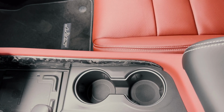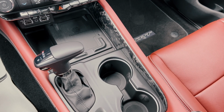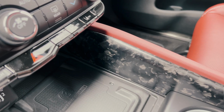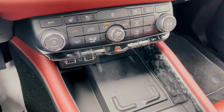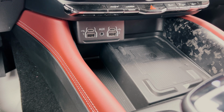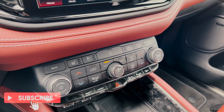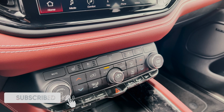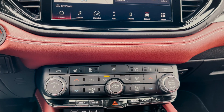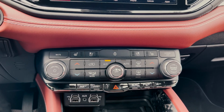Up front will be the cup holders, which are also illuminated at night, along with the gear shifter surrounded by leather. And you'll notice more of the forged carbon fiber trim. There's also a wireless charging pad that comes standard as well. Beside it are more USB ports and an aux port. Above is the SRT, launch, traction control, parking sensor, and lane keep buttons, followed by the heating and cooling controls with the heated and vented and the heated steering wheel buttons.